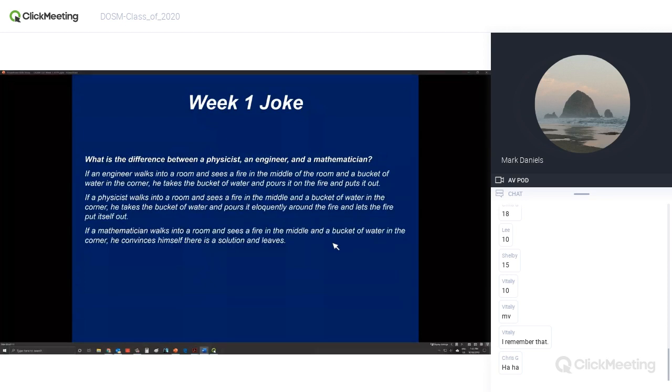Finally, what is the difference between a physicist, an engineer, and a mathematician? Engineer walks into a room, sees a fire in the middle of the room and a bucket of water in the corner. He takes the bucket of water and pours it on the fire and puts it out. Physicist walks into a room, sees a fire in the middle and a bucket of water in the corner, takes the bucket of water and pours it eloquently around the fire and lets the fire put itself out. Mathematician walks into a room and sees a fire in the middle and a bucket of water in the corner. He convinces himself there's a solution and he leaves.